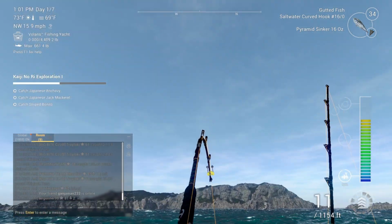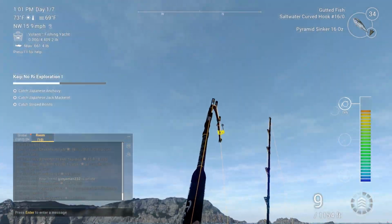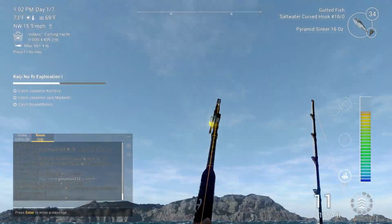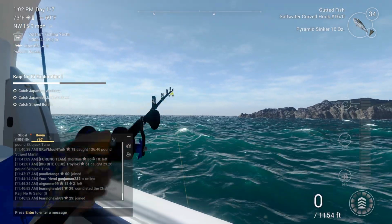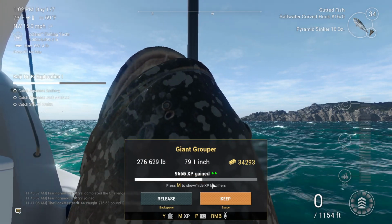Come on, come on, come on. Come on. What do I gotta do? Oh my god. What a... Wow, only a 276 pounder. It wasn't even a trophy.